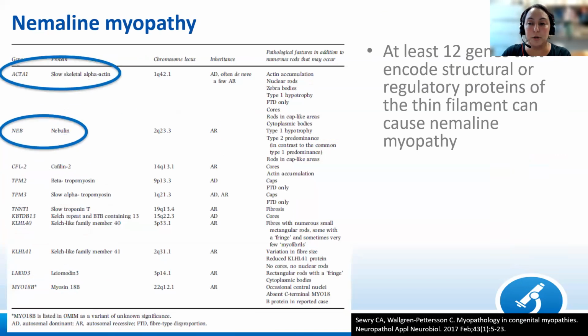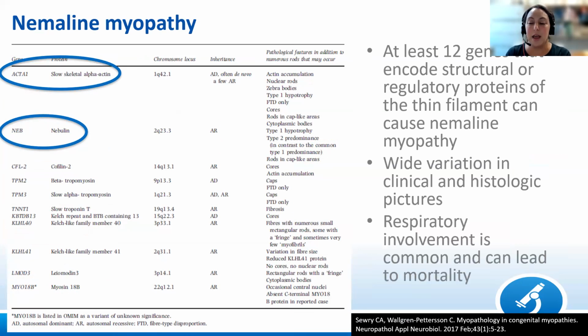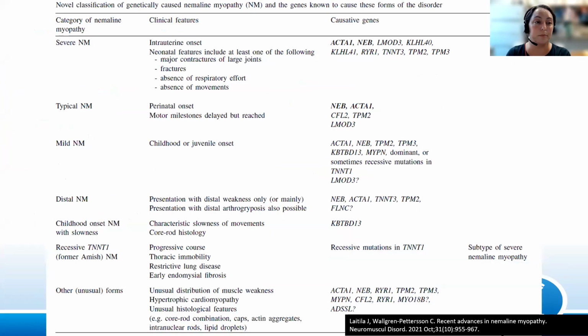And from a clinical perspective, there are now at least 12 genes that encode structural or regulatory proteins of the thin filament that cause nemaline myopathy. We saw that in the nice diagram at the beginning. ACTA1 and nebulin are by far the most common ones that you're going to see. And like anything else, there's a wide variation in clinical and histologic pictures. Respiratory involvement is very common in these patients, unfortunately, and can lead to mortality, despite the fact that these are often not very progressive or more static.